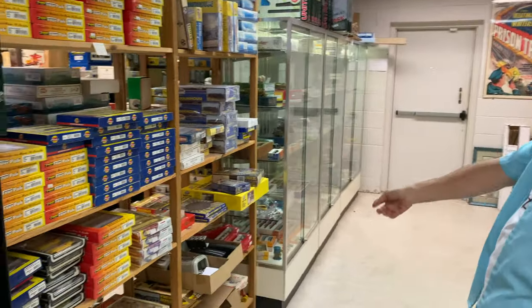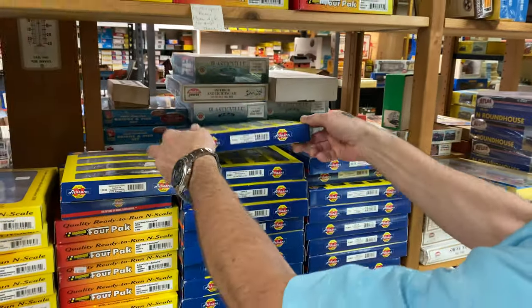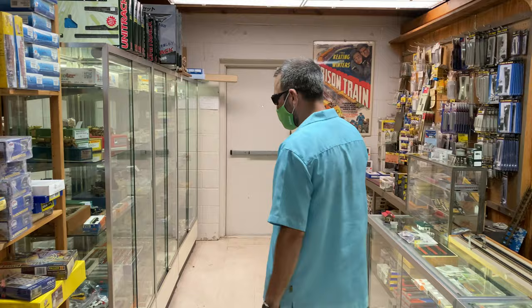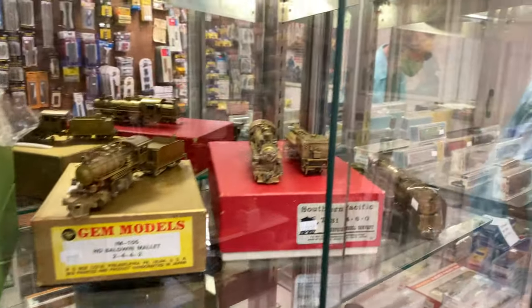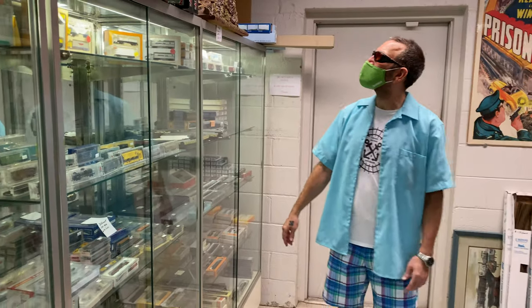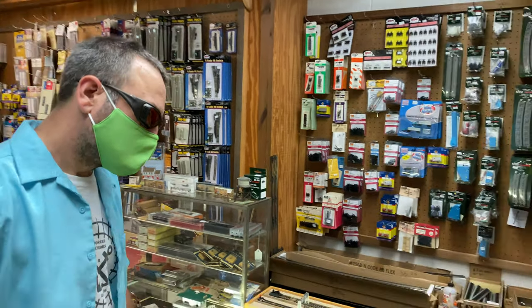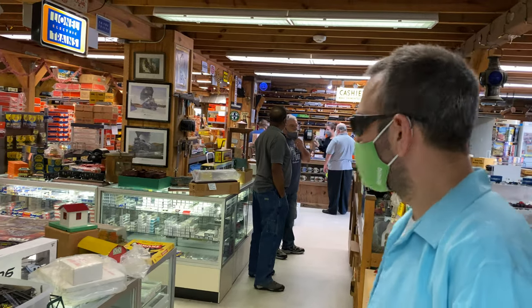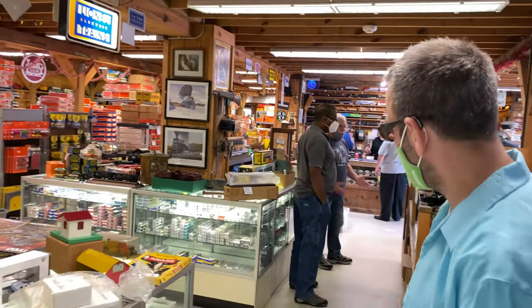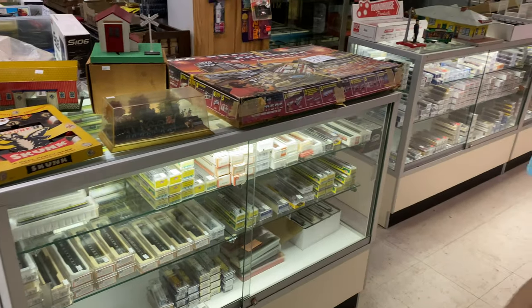The Kato track, turntables. As you can see, they keep a lot of inventory here. Southern Crescent. They do repairs here as well. The two guys that do repairs here have over 80 years experience between them. More N scale. Some more N scale here.